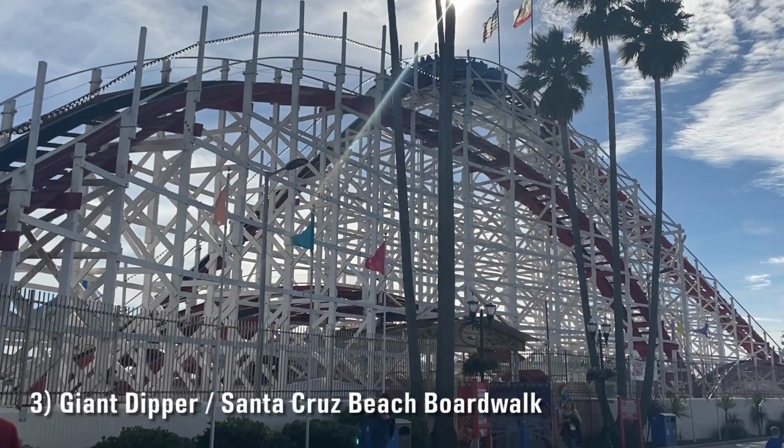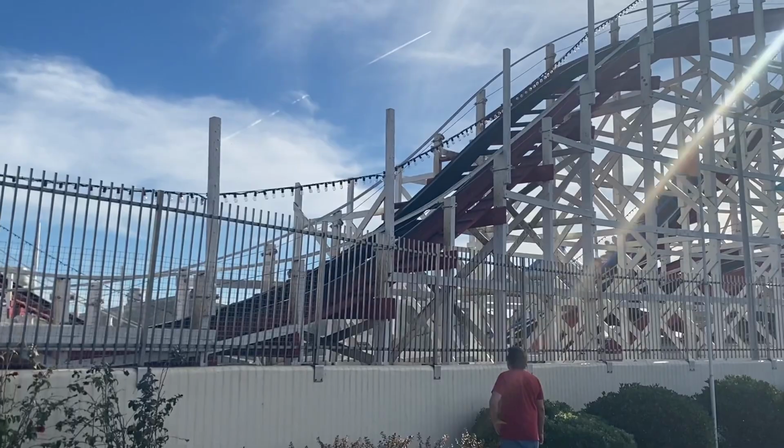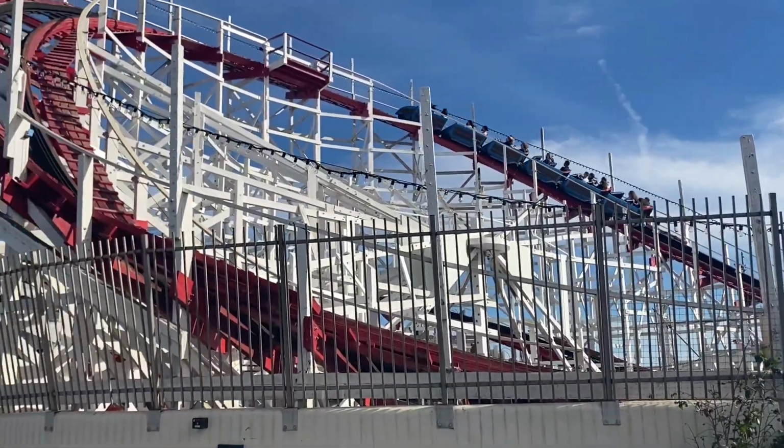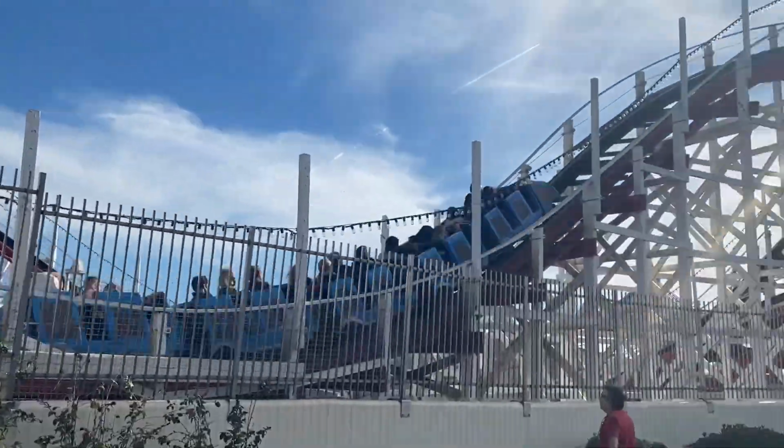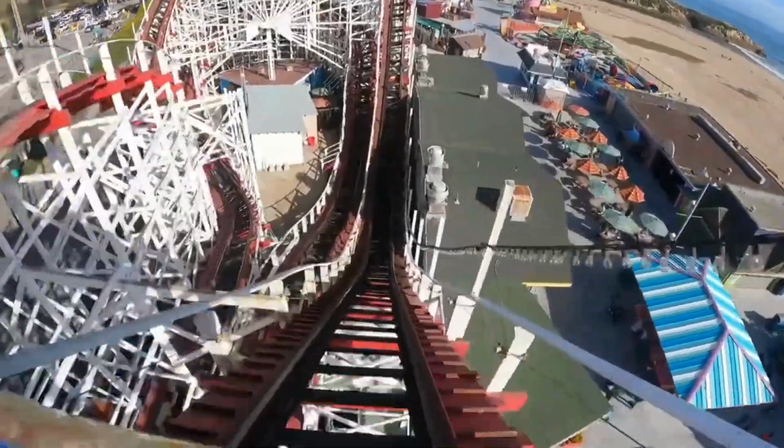Number 3, Giant Dipper at Santa Cruz Beach Boardwalk. Ironically, the Giant Dipper in San Diego might have barely made the top 20 or 25, whereas this one is in the top 3. I don't know what it is that they did right here or what they did wrong there, but the same design team made an opposite in ride quality.